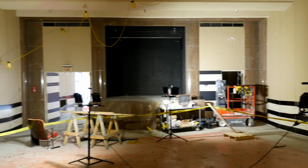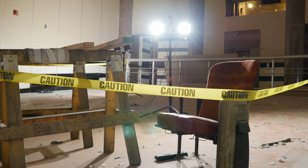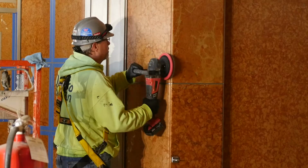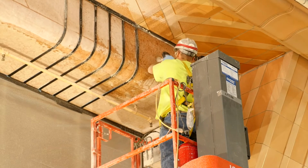The Scripps Newsreel Theater is in the process of getting new seating and AV systems to once again entertain and educate guests. The yellow, orange, and silver plaster bands of the rotunda have been cleaned and painted, and the red Verona marble of the rotunda and concourse have been polished, adding a fresh gleam to the spaces.